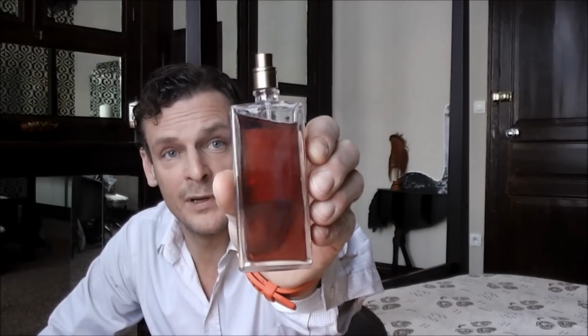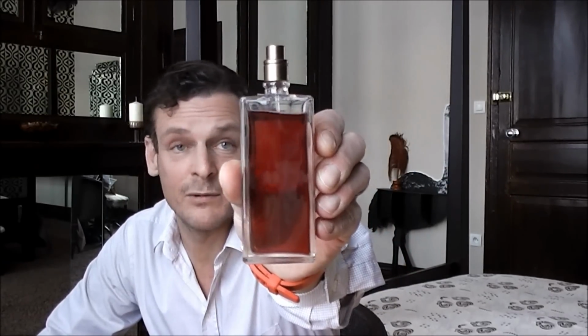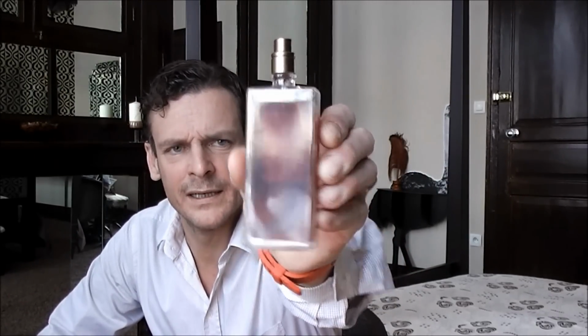Have a little look at the bottle there and the label, very simple. And the colour of the perfume inside is quite dark, it's almost ambery looking. That's a 50ml bottle, that's the box it comes in. But they also do a 75ml bottle that they will personalise for you if you want them to. Eau de parfum, they don't do an eau de toilette in this particular line.